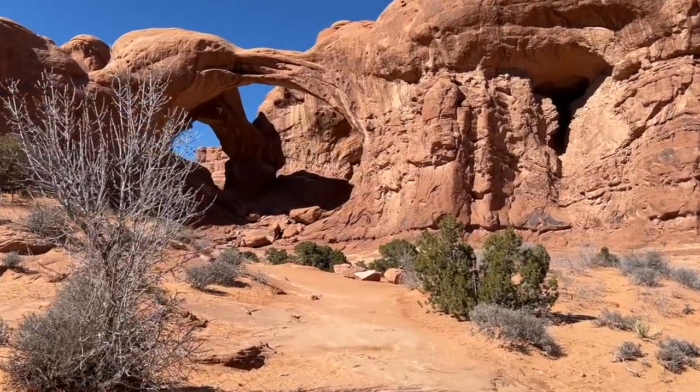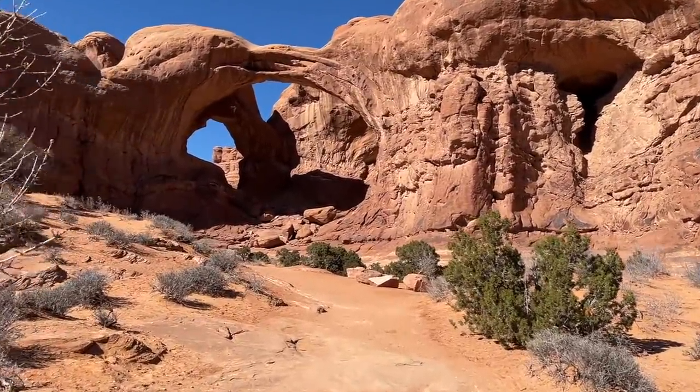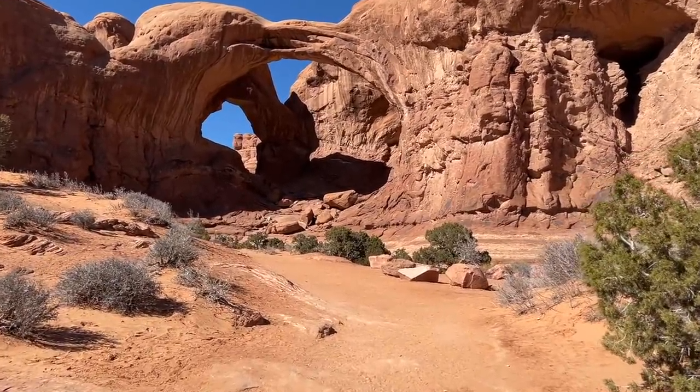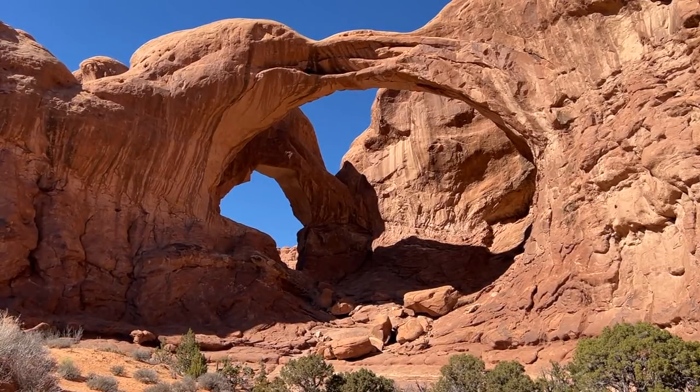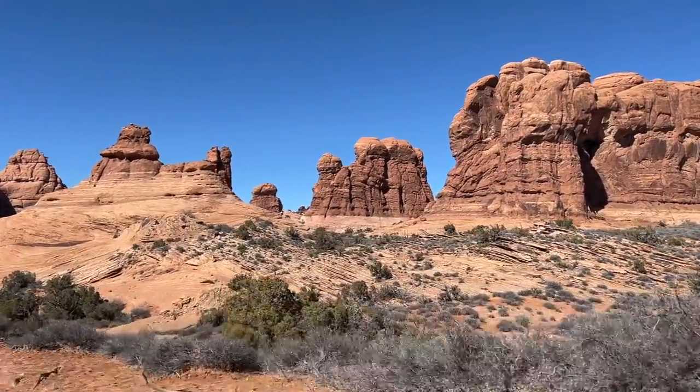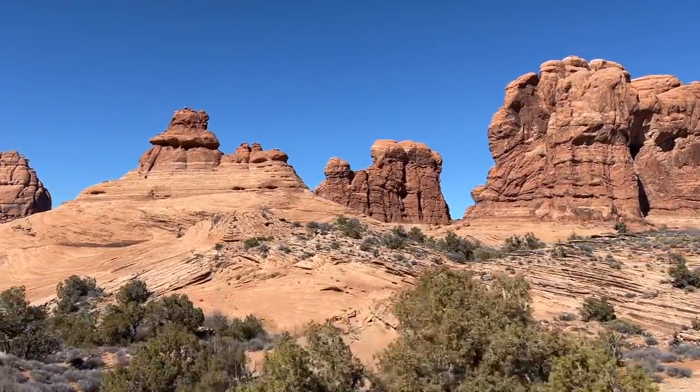This has to be my favourite arch. Wow. Look at that. Since Crusoe was having a nice long nap, we didn't stop again after the double arch and instead just drove slowly through the park and enjoyed the views.